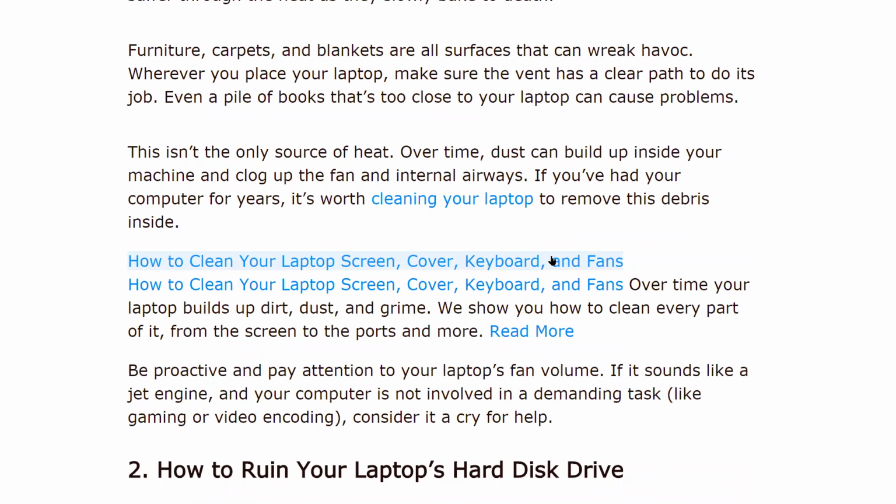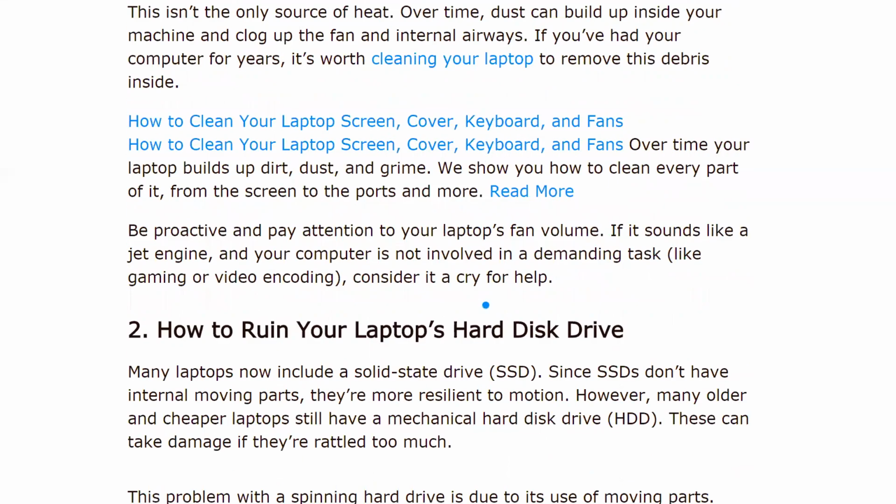If you've had your computer for years, it's worth cleaning your laptop to remove this debris inside, especially if you have a cat or a dog that sheds a lot, but they all shed. That hair gets in any fan, it clogs it up, and the fan no longer works. And so there's an article on how to clean your laptop screen, cover, keyboard, and fans. You might want to take a look at that article as well.